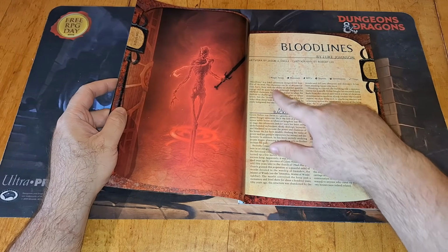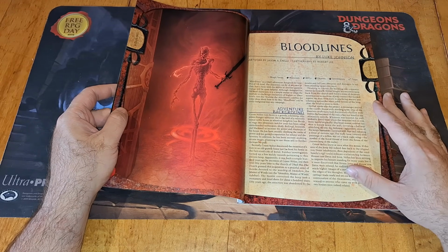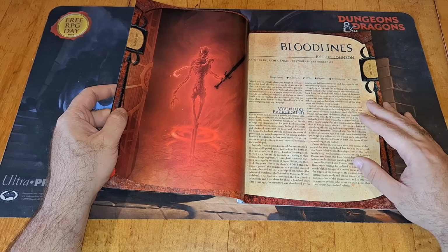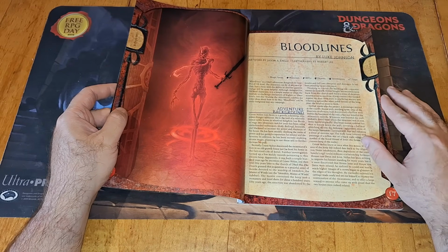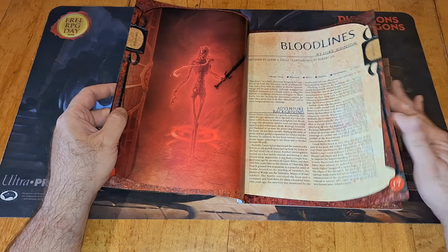So Bloodlines is a D&D adventure designed for 4 PCs of 7th level. Characters can be of any race or class, but a cleric with the ability to channel positive energy will be quite helpful. Although designed for 7th level characters, yeah, you could always adapt the adventures here.